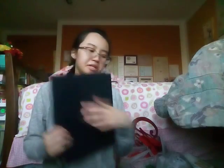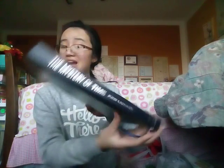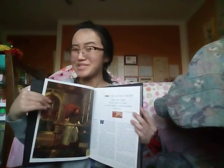And then this, the piece de resistance. I'm pronouncing that really badly, but this is The Mystery of Time, a National Geographic book. It's got these foily pages here, and just from what I can see flipping through it, it talks about, obviously, the mystery of time, but how do you really measure time?